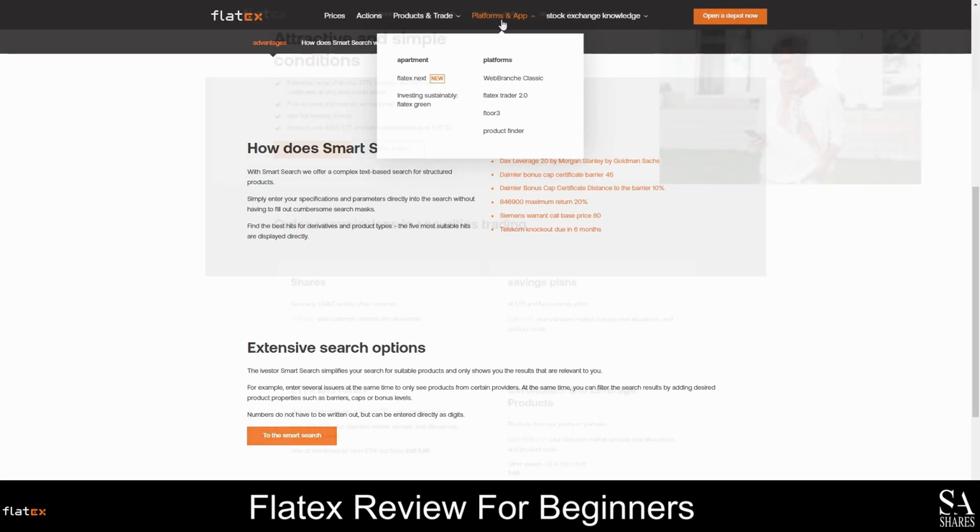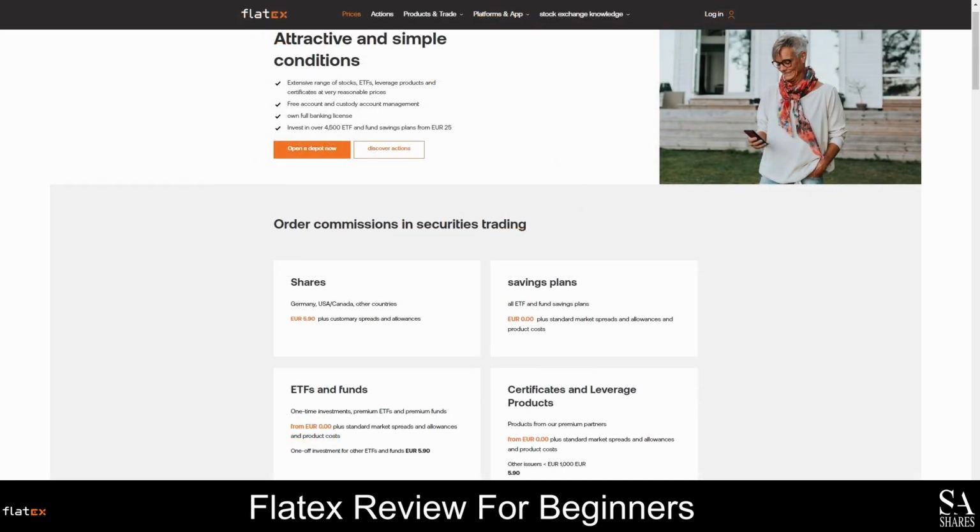Flatex offers one universal account that you can use to save, invest, and trade. This account will give you access to thousands of tradable instruments, flexible savings plans, and powerful platforms. Once you have opened an account, you will have access to 3 classes of Flatex partners that each offer exclusive trading perks.